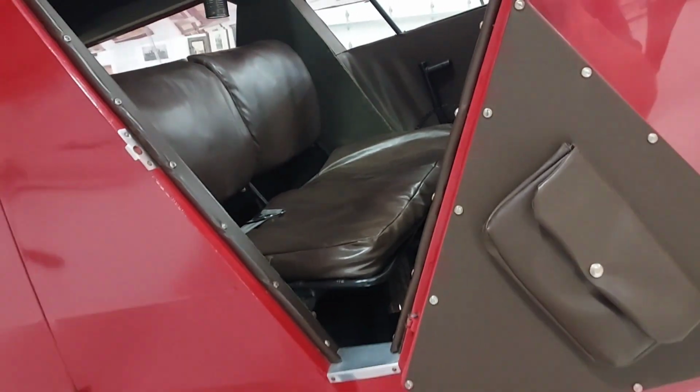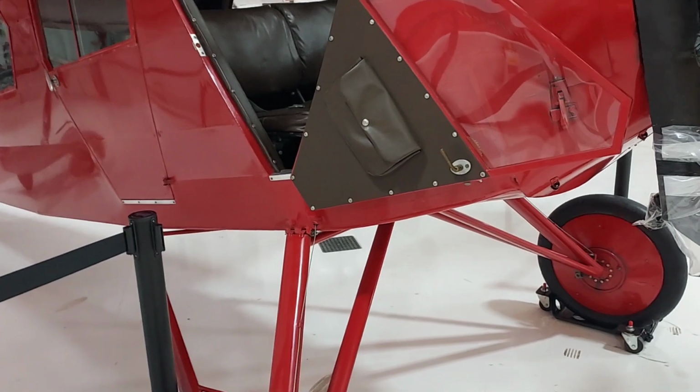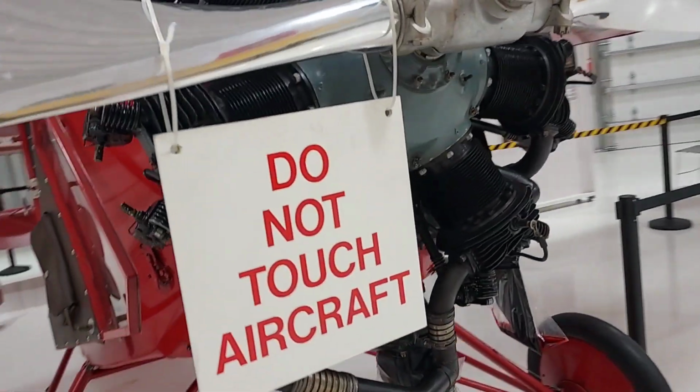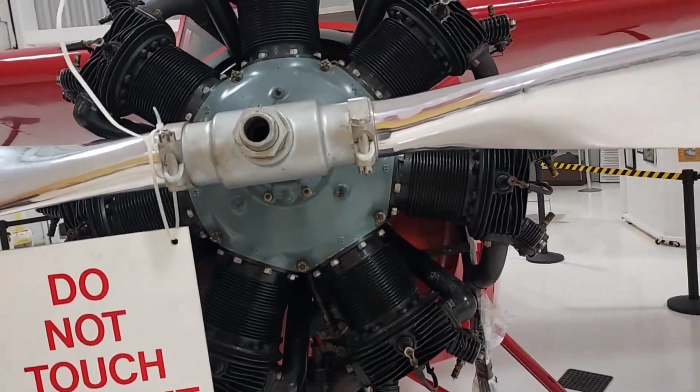Wow, it's tight in there though, ain't it? It's pretty tight in there. You don't look cool getting in and out of it. I'd be claustrophobic in that. Cool motor though.